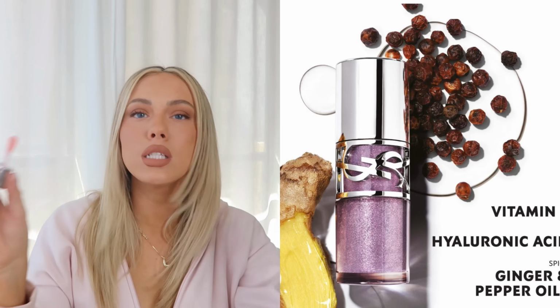These just remind me of summer. They smell like watermelon. They have hyaluronic acid, spicy ginger, and pepper oils. I think that's what gives you that plump look. And then vitamin E as well. So I love how this is plumping and hydrating at the same time. I didn't think it was too intense, but it definitely creates a little bit of a sensation.